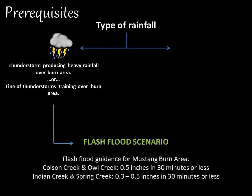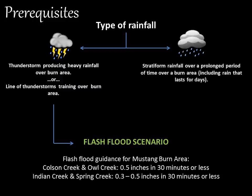For the Colson Creek and Owl Creek drainages, 1/2 inch of rain in 30 minutes or less could produce flash flooding. For Indian Creek and Spring Creek, the threshold will be between 3/10 and 1/2 an inch of rain in 30 minutes or less. The second type of rainfall that could occur is stratiform rainfall.